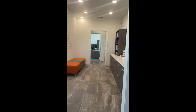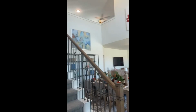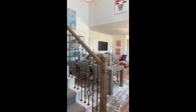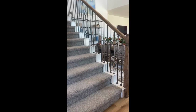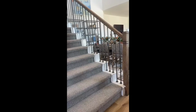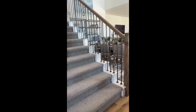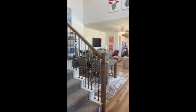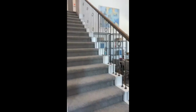Ma'am, do you have one more that's bigger than this? Your other two-story is bigger than this? No, this is the largest. So her other one's going to be smaller. And what's the base price of this one right now, ma'am? The base price is around $464. It's showing $441,990, but this doesn't have the extension of the fourth bedroom upstairs. That's really all we build in this subdivision, the extended. So that makes it 2660 square feet.